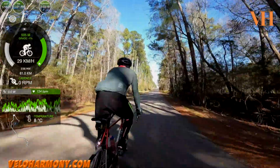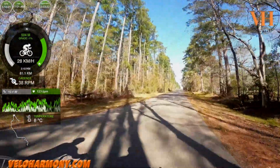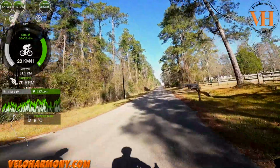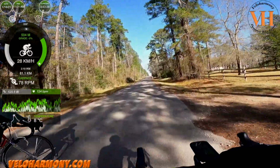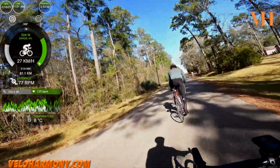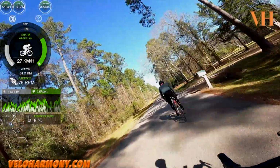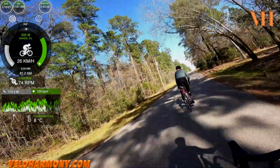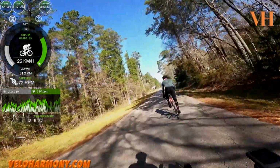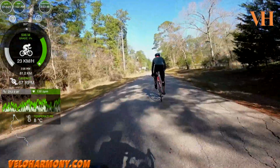We're approaching Highway 149 up here. The name changes as we go across 149. This road becomes 1791. So everything I'm showing is not just for people that compete. If you're going to ride a bike, it benefits every bicyclist.